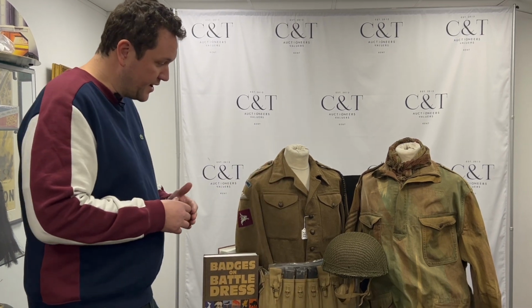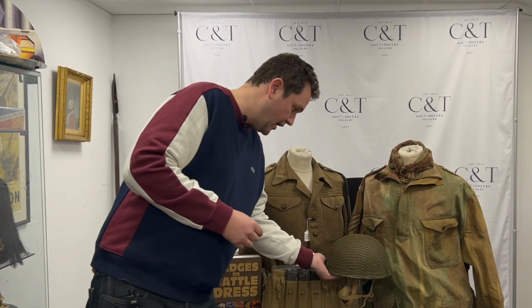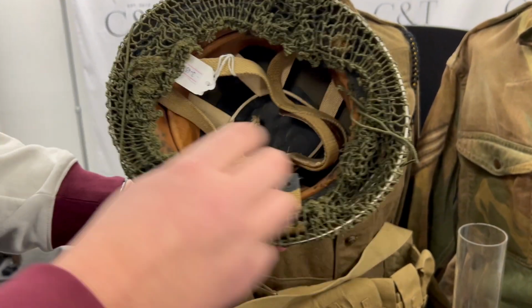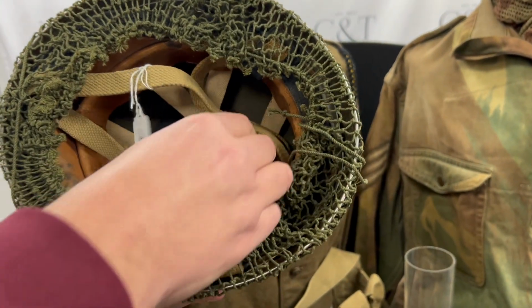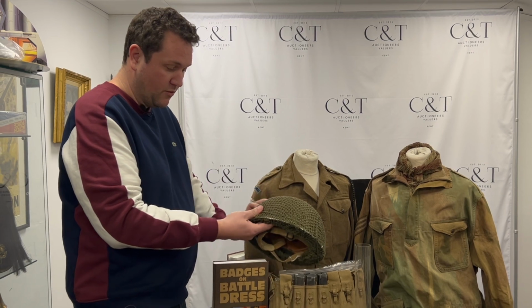Moving on, we're coming here to one of these fine pieces. This is the British Airborne Steel Helmet, worn by all British paratroopers. This is a slightly later example, still World War II, but as you can see, it has what's known as the webbing harness chin strap. This came much later. The earlier ones had the leather chin strap, and the real early ones had a fibre band coming around.